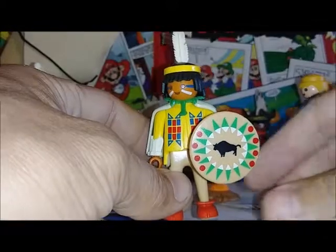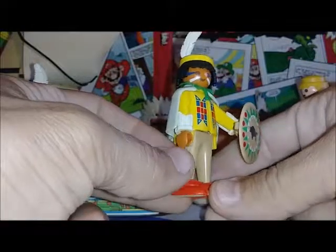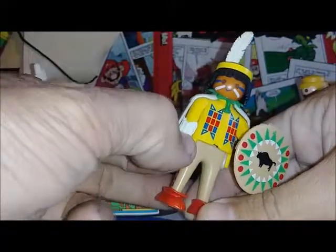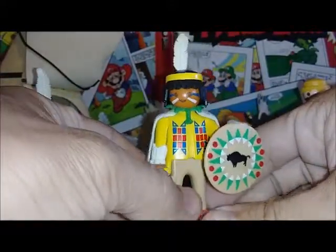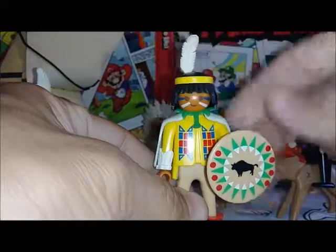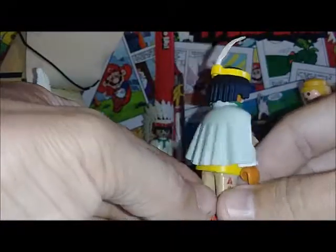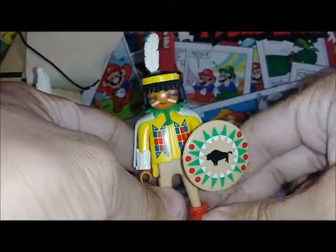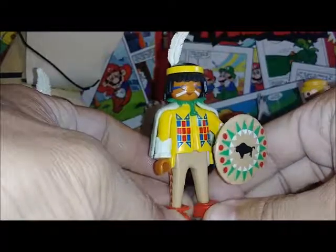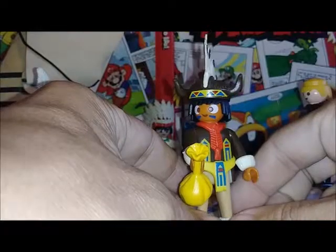Now let's take a look at some of the newer Playmobil figures. These are figures from 1989, like I said before. And as you can see, they're extremely colorful. Not to say that the older ones weren't, but in this set in particular, there's a lot of color going on in the shirt and the shield, the face paint, and as you can see here in a moment, the feather on top of his headdress is completely flexible. It's not brittle at all. So that's one way that you can tell whether or not you have an original or a later issue of the Playmobil. But I think that looks really, really cool with all the detail that went into the shirt and the face markings and everything.